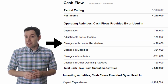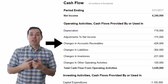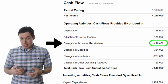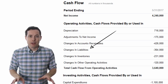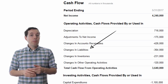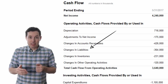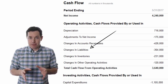Okay, changes in accounts receivables. Accounts receivables is money that is owed to Nike from their customers. The fact that this is a negative number means that Nike sold more on credit than they collected in cash. Changes in liabilities. Okay, same concept here. Liabilities are what the company owes to, let's say, suppliers. Well, if they paid $364 million more than the previous period to those suppliers, then cash needs to be deducted from net income to account for this period's cash flow.